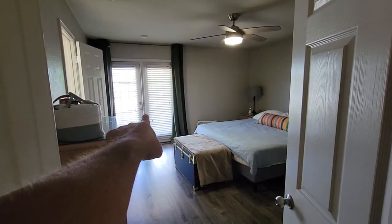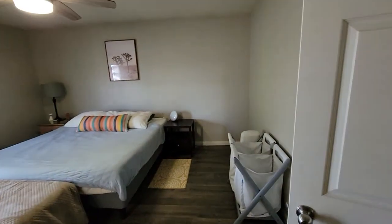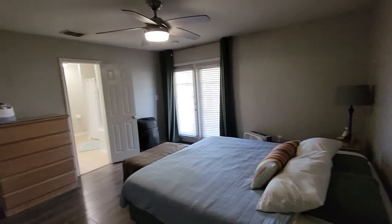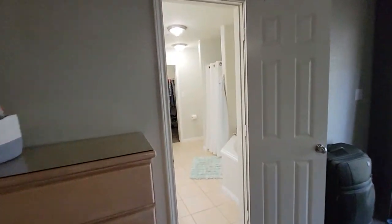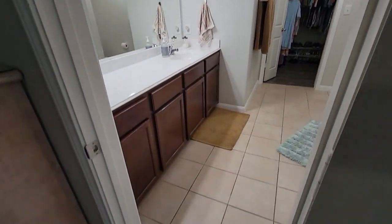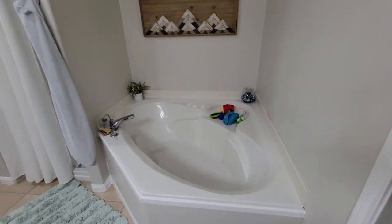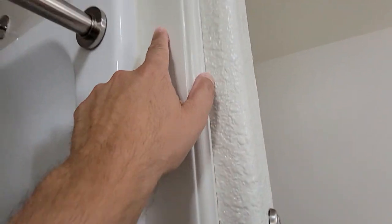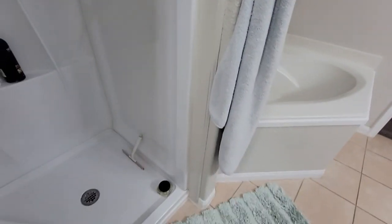I do like that they have French doors going outside to the backyard. You see something like that, and I'm thinking, okay, there's a pool back there. Look at this tub, how big it is. And then I noticed that they put a trim around the panel. That's nice.